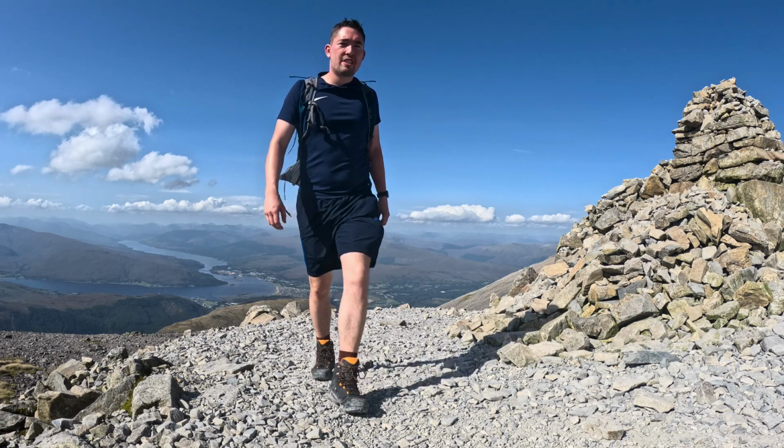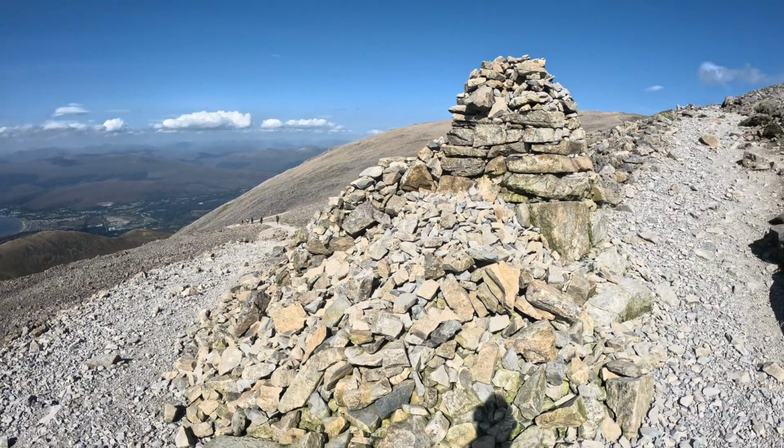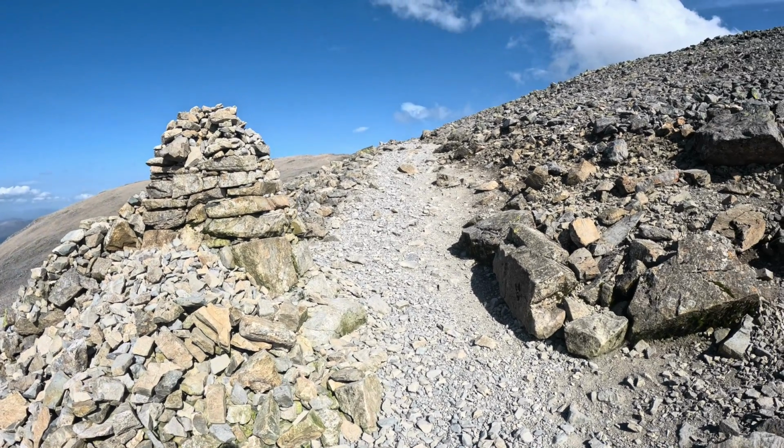Okay, so this is turn 7, zigzag 7. Halfway Lock definitely can't be seen now. A little turn here for zigzag 7. Anyway, we're carrying on up here.